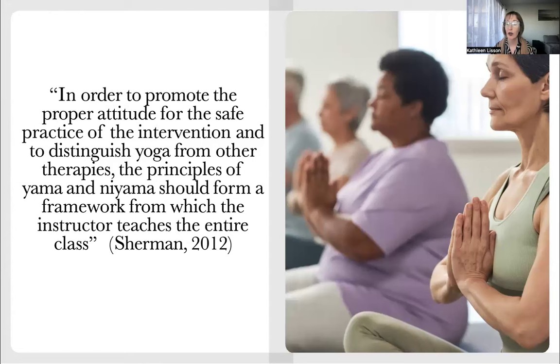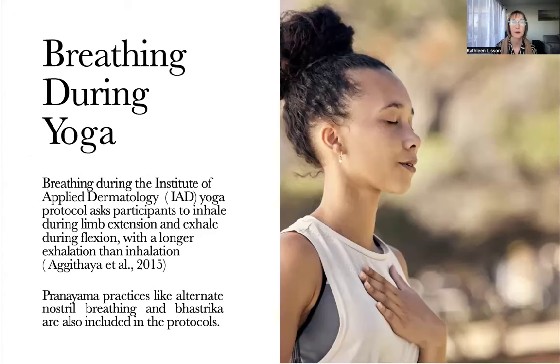So if you're talking to someone, if you're giving them information about these research protocols, have them be able to know that yamas and niyamas, all the limbs of yoga, are present in the published research protocols that have shown benefit for clients after a cancer history and with lymphedema. So let's talk a little bit about breathing and how breathing is involved in these yoga practices. Breathing during the Institute of Applied Dermatology yoga protocol asks participants to inhale during the limb extension and exhale during the limb flexion, and then a longer exhalation than inhalation. And pranayama practices like alternate nostril breathing and Bhastrika are also included in the protocols. And I have videos on both of those if you want to look at both of those.